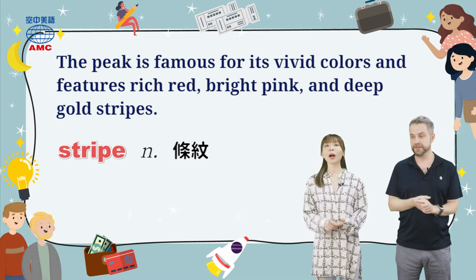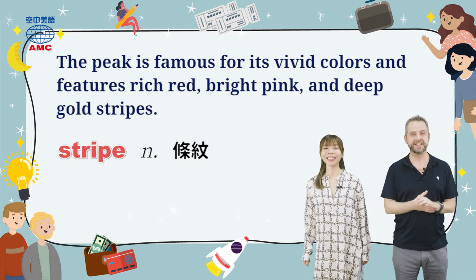No stripes on yours. You've got... I was going to wear a shirt with cool stripes. Interesting pattern. It's not stripes.